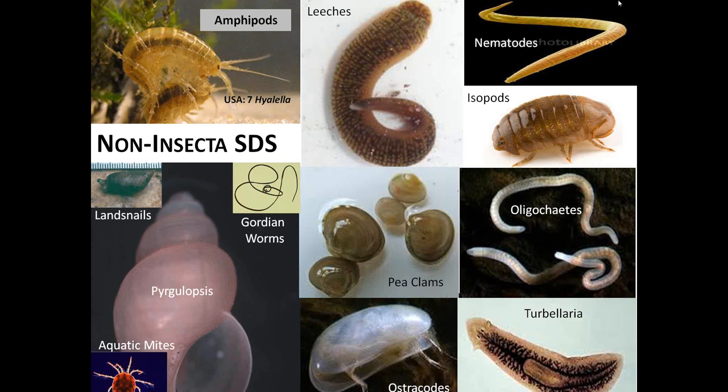Aquatic mites are quite abundant. They're also very poorly known. Aquatic mollusks such as pea clams are also widespread and poorly known. So the non-insect springs-dependent species in the landscape are quite abundant, and we're seeking taxonomists for many of these groups, and it's kind of a long haul there. There are hundreds, there may well be thousands of species within the non-insect groups that we end up considering as springs-dependent taxa here.